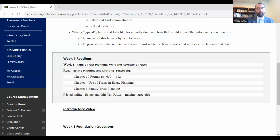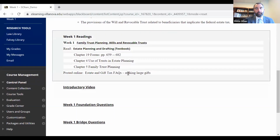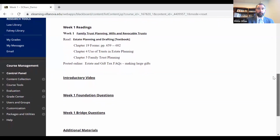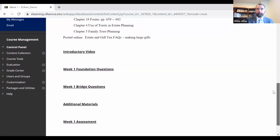We also see here posted online estate gift tax FAQs about making large gifts. So this is another required reading that the students weren't previously told to get ahead of time, but the students don't have to just try to go out and Google that and figure out what we were talking about. If you scroll further down, you see the additional materials tab. We'll click on that in 1 sec.